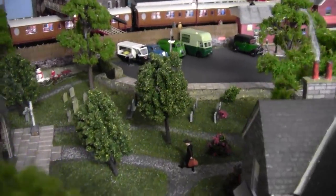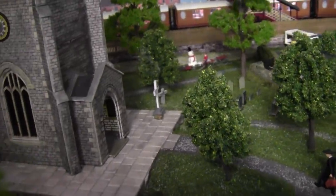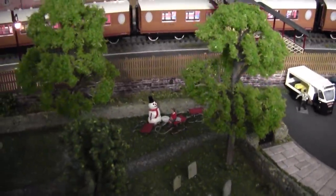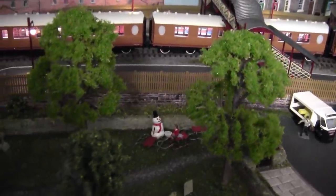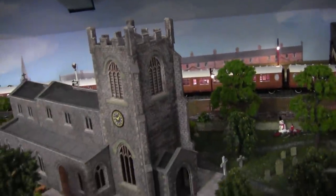And there's Father Brown, he's in a hurry again. And if you recognise some of the bits there from the Christmas video I did last year, there's Billy Whiz and the sledge, the snowman and the flattened sledge, which Santa Claus landed on. Things we do for entertainment.